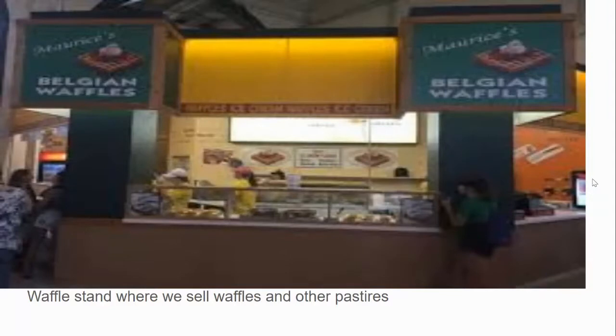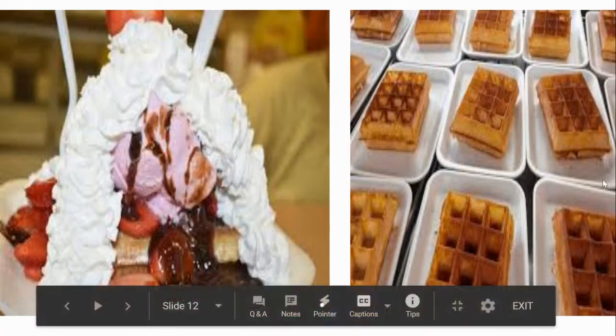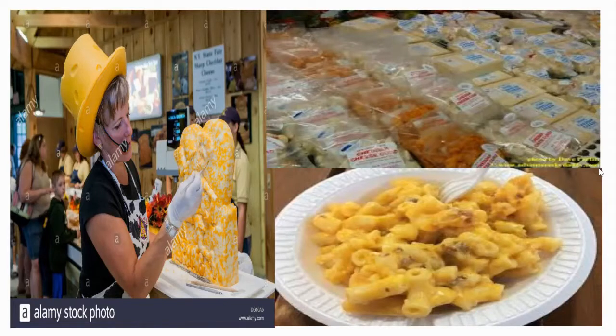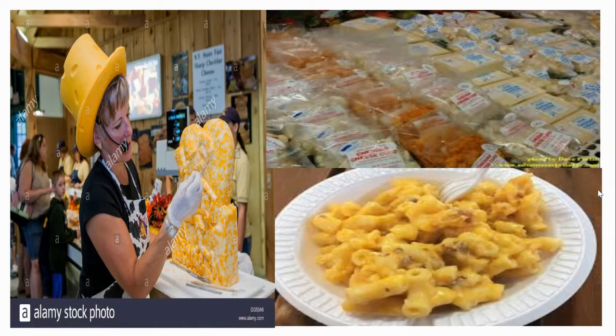We also sell waffles and other pastries, and those are examples of our waffles. We top them with fruit, ice cream, whipped cream, and all kinds of other things. We also have another booth that's called Sweet Temptations, which sells pastries. And we have a cheese booth that sells cheese to promote New York State cheeses. Here we have our cheese sculpture lady, and we also have handmade mac and cheese that you can order with different things. My favorite is buffalo crab mac and cheese.